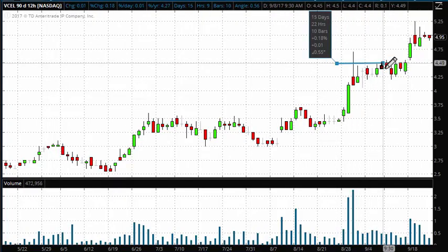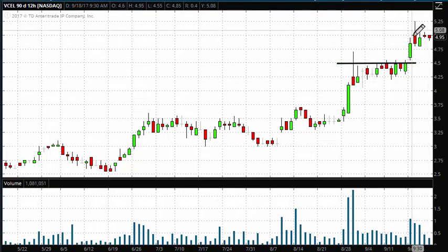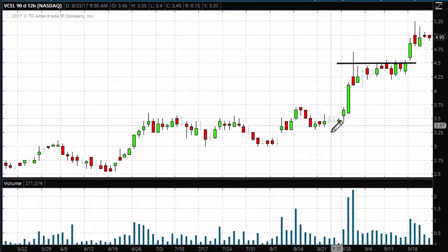VCell, nice little flag, 450. You can see that one gapped up and went, and still looks strong.